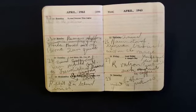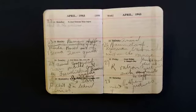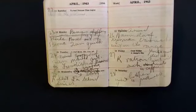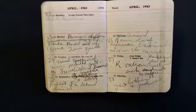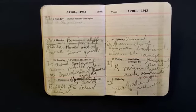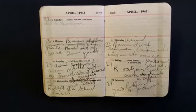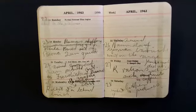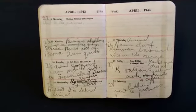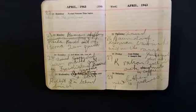And then shortly afterwards, 27th of April, which is on the opposite page that you can see, he says, K rations, sick. Yanks girl did us well with donuts and coffee. And then for several other days he talks about feeling sick, the reason being that having had a really poor diet for a long time, people at that time weren't necessarily aware that you should then build people's diet up gradually, and instead they've been given coffee and donuts. So unsurprisingly, his digestive system is thinking, what on earth is going on? But he overcomes that before too long.